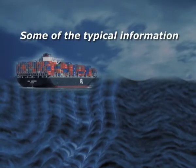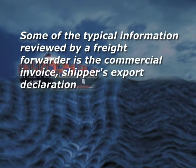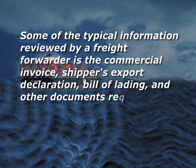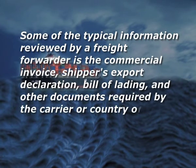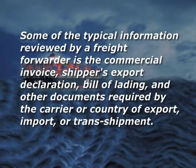International freight forwarders have the expertise that allows them to prepare and process the documentation and perform related activities pertaining to international shipments. Some of the typical information reviewed by a freight forwarder is the commercial invoice, shipper's export declaration, bill of lading, and other documents required by a carrier or country of export, import, or transshipment.